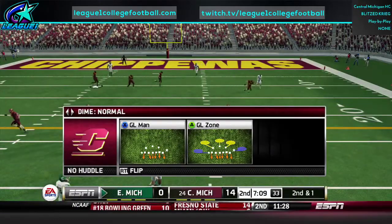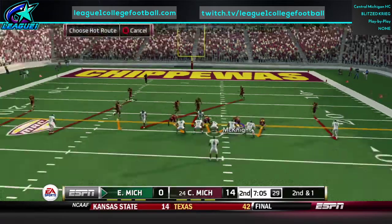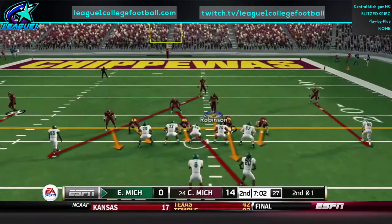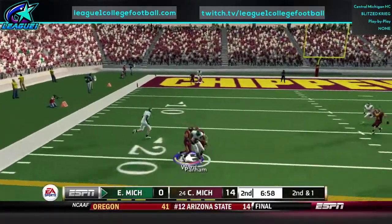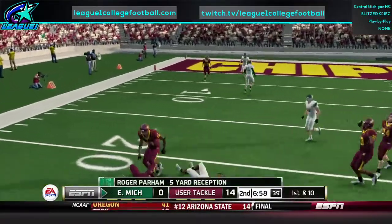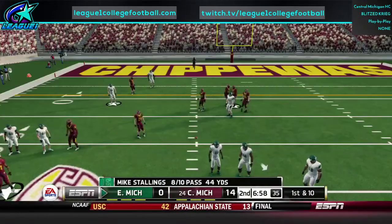Let's go, let's go. And we got Mike, number 53. And he hauls it in. He's hit and taken down. That's a gain of 6 on the play. First down.